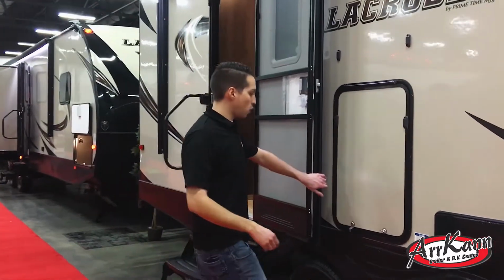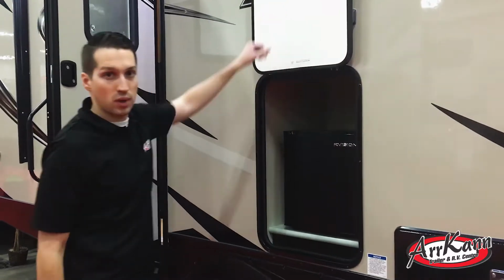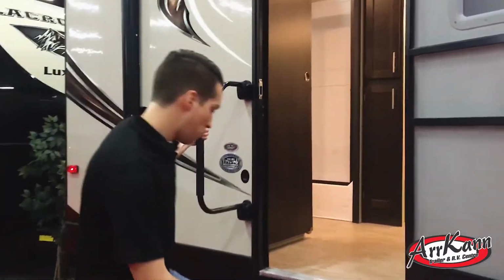Cool little feature right here as well. Outside fridge. Friction hinge door. And we'll head inside and check it out.